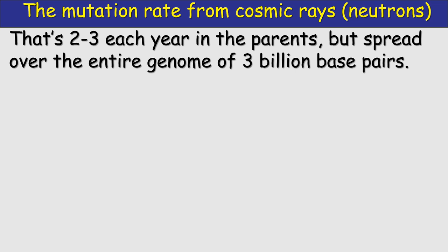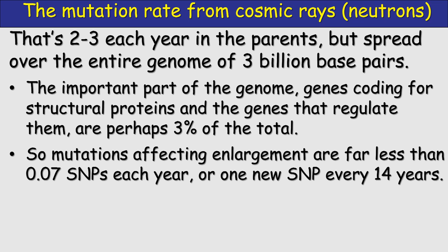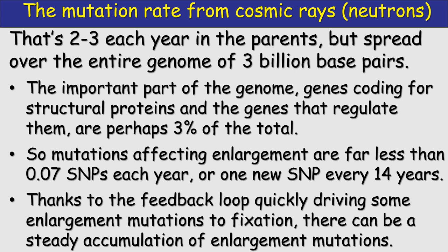That's about 2 to 3 each year in the parents, but spread over the entire genome of 3 billion base pairs. The important part of the genome, genes coding for structural proteins and the genes that regulate them, are perhaps about 3% of the total. So mutations affecting enlargement are some subset that is far less than 0.07 SNPs each year, or one new SNP every 14 years. But that's just fine in terms of accumulation. It means that most of the time is spent waiting for the next mutation. And once it occurs, it doesn't disappear the way most mutations do, but gets driven to fixation.